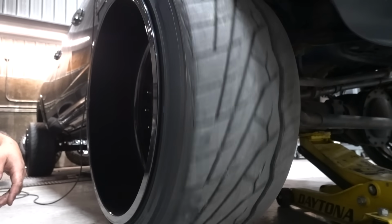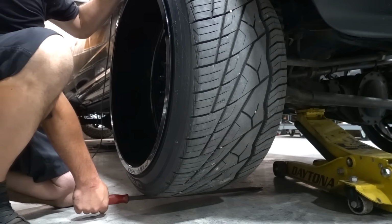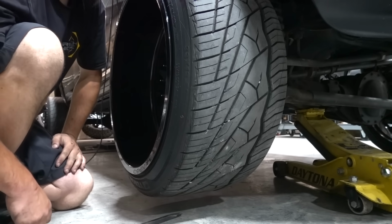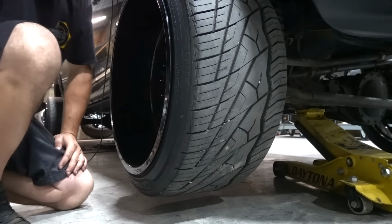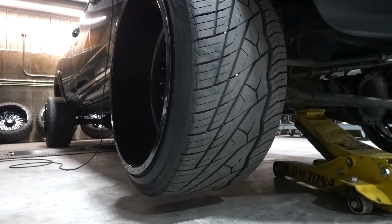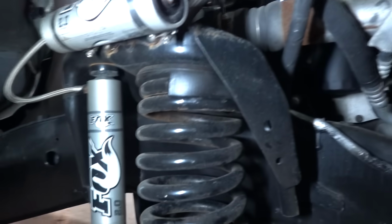Sounds like a bad wheel bearing to me. I can't tell if that's the wheel bearing or the ball joints. Some of both, but who knows? Probably original ball joints. You know, it's just one of those things where, you know, might as well just sign it up for everything. Inner fender liner is out.